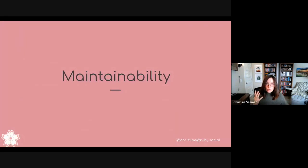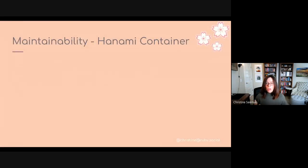But let's dig in on how it actually does those things that it said it was kind of going for. So how does it actually help with maintainability? Well, one way is through the use of its Hanami containers, which is built on dry-rb container. It uses Zeitwerk for its loading. And this is important because this is something that even Rails right now is moving to. So it's efficient and it's a thread-safe code loader.